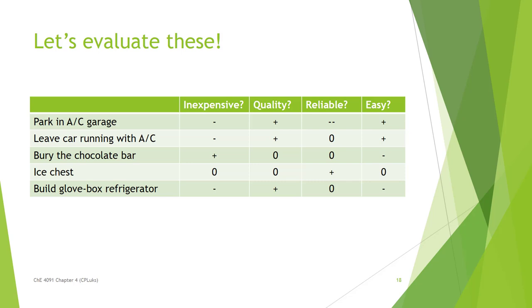Next one, leaving the car running with the air conditioning going. Is it inexpensive? No, because you're paying for the car. The quality of the chocolate would be good, but reliable? Maybe, maybe not. It depends. Do I have enough gas in the car and so forth? Is it easy? Yeah. You drive up, you leave your car running, and you go hike. Okay?